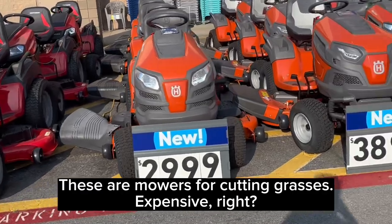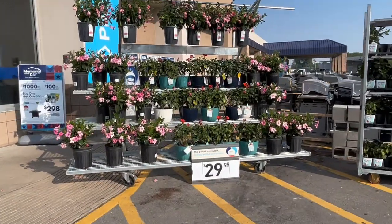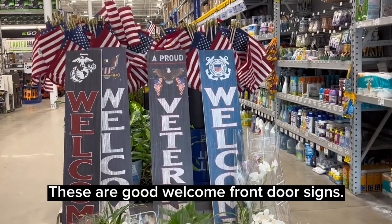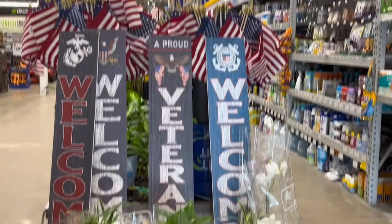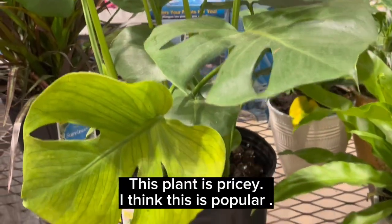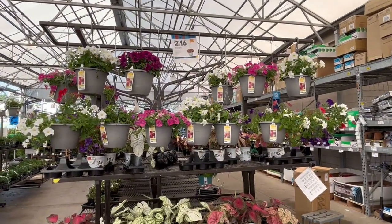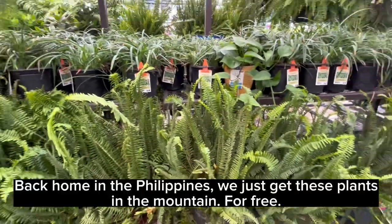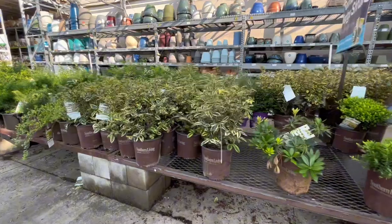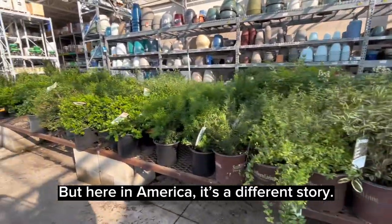These are mowers for cutting grasses. Expensive, right? These are good welcome front door signs. This plant is pricey. I think this is popular. Back home in the Philippines, we just get these plants in the mountain for free. But here in America, it's a different story.